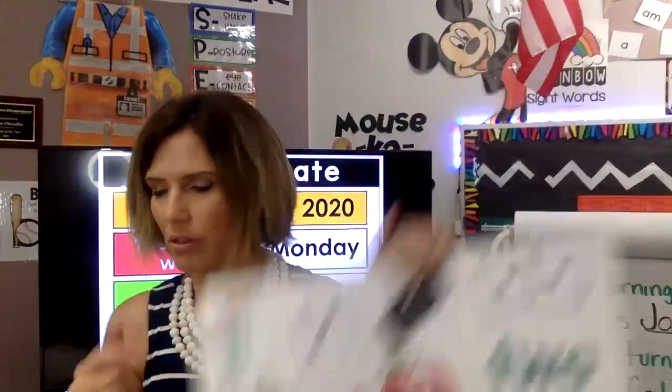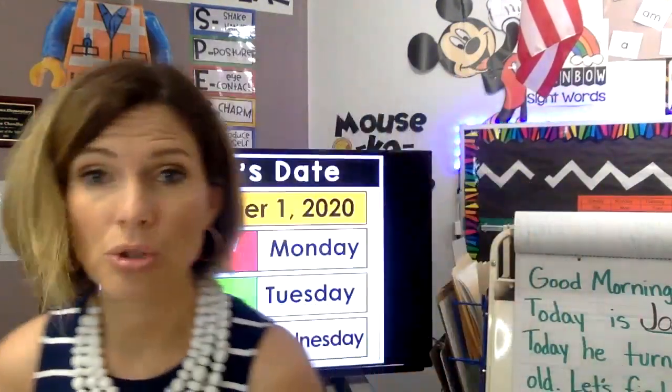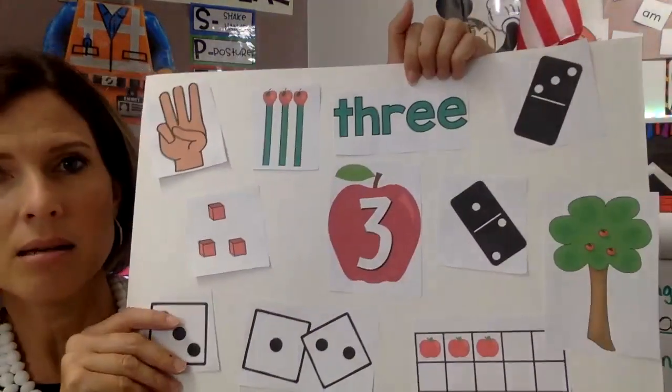Now, we talked about the fingers here, and this shows 2, but I can show it another way too. What if I go like this? It's 2, right? You can see my marker hands. 2, 1, 2. Okay, so sometimes you can do it different ways. All right, then we did the number 3.